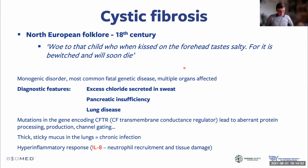So if we think about cystic fibrosis, then this has been around with us forever. It's a monogenic disorder, and the European folklore said that the child with the salty brow shall die, which is a horrible sort of statement, but it indicates the prognosis for this condition before we really understood what it was. And the salty brow came from the inability to reabsorb chloride, because this disease is caused by mutations in the gene encoding the chloride channel, CFTR.